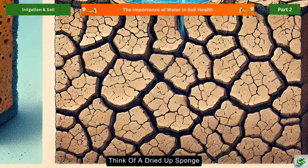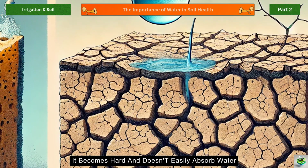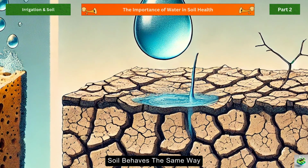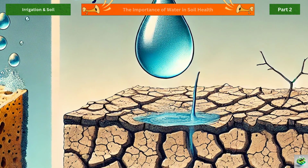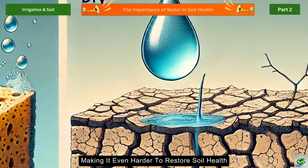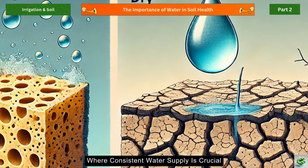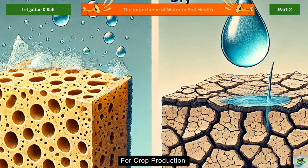Think of a dried-up sponge. When it's completely dry, it becomes hard and doesn't easily absorb water. Soil behaves the same way. When it gets too dry, it can actually repel water instead of absorbing it, making it even harder to restore soil health. This is especially problematic in agricultural areas where consistent water supply is crucial for crop production.